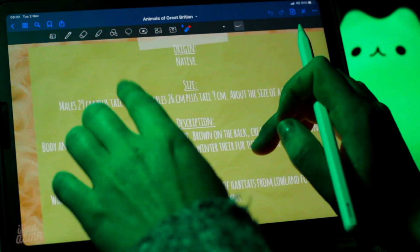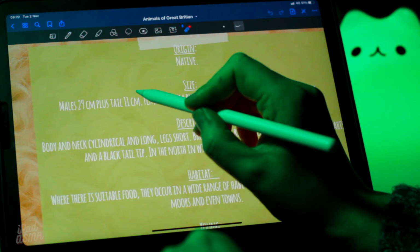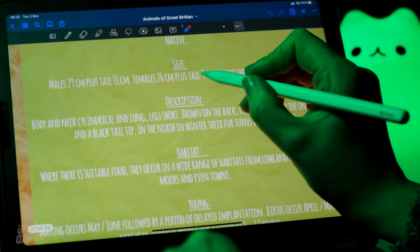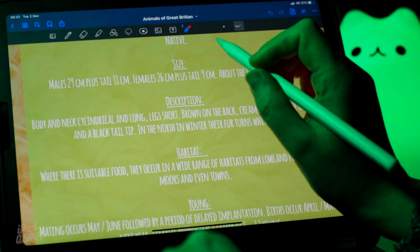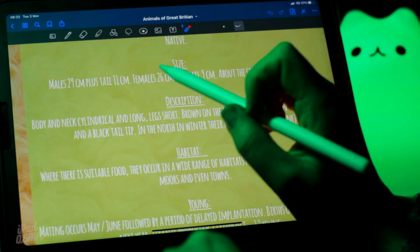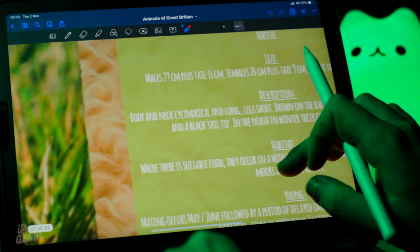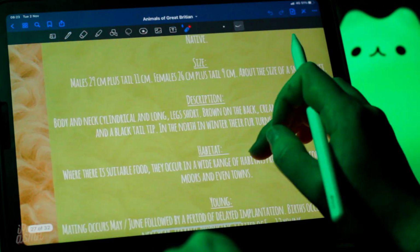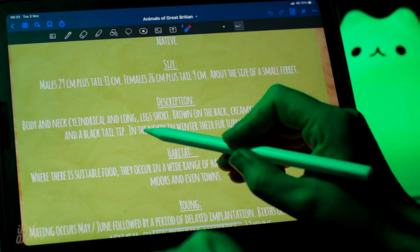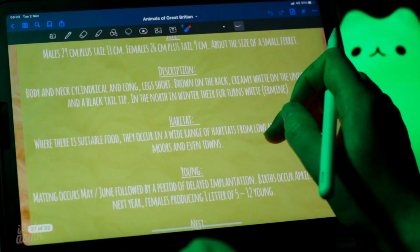So the stoat is a native species. The males grow 69 centimeters in length, plus the tail at 11 centimeters. Females are 26 centimeters, plus their tail at 9 centimeters. They are about the same size as a small ferret. Their body and neck are cylindrical and long, as we can see here, very long neck. They have little short legs, brown fur on the back, and creamy white fur on the underparts, and a black tail tip. And like we said, in the north, they change their fur colour to white to help blend in with the background.